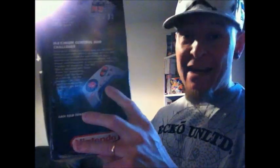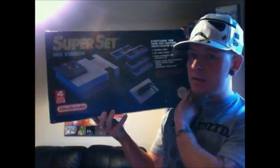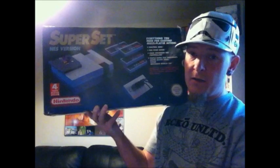Now I noticed on the side here, which I never knew existed, was a nice joypad, which I'm definitely going to get my hands on because that looks an awesome piece of kit, believe me. But yeah, there you go, guys, that is the Super Set Nintendo system. Glad I've got it. Right, let's get on with the games, shall we?